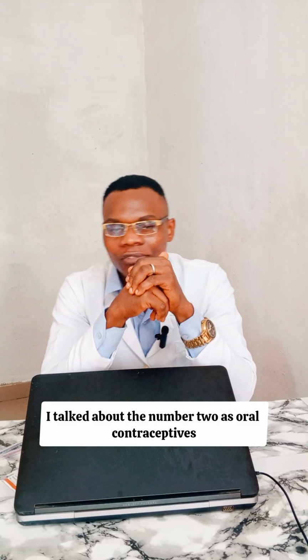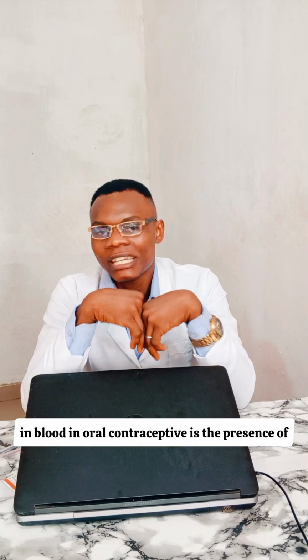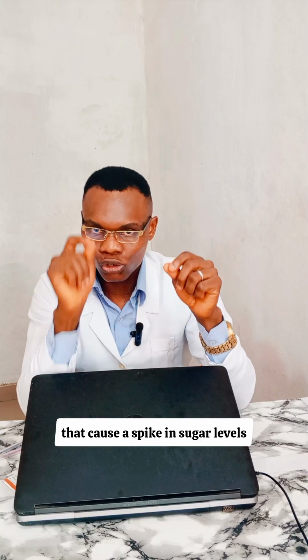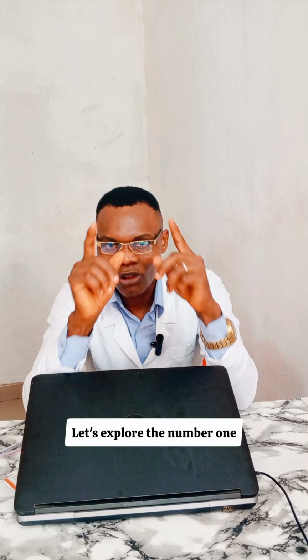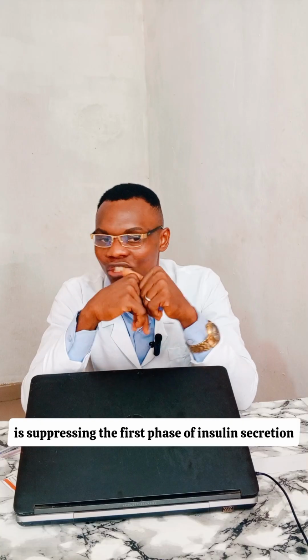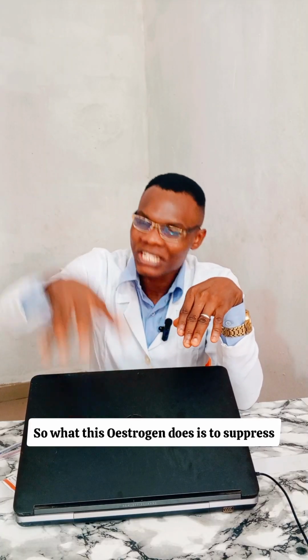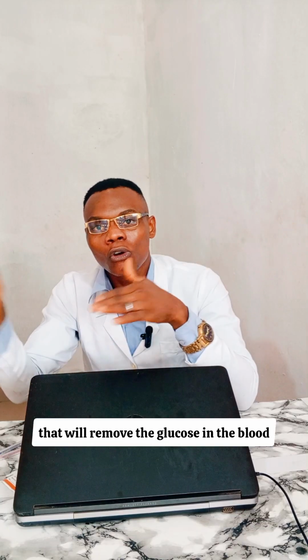About number two, oral contraceptives. I said that the brain behind the spike of glucose in blood in oral contraceptives is the presence of oestrogen. It is the main factor that causes a spike in sugar levels. So how does this oestrogen cause a spike in sugar levels? Let's explore them. Number one, it suppresses the first phase of insulin secretion. You know, insulin is the vehicle that removes glucose from the blood so that sugar level becomes normal. So what this estrogen does is to suppress the production of this insulin so that there will not be insulin that will remove the glucose in the blood.